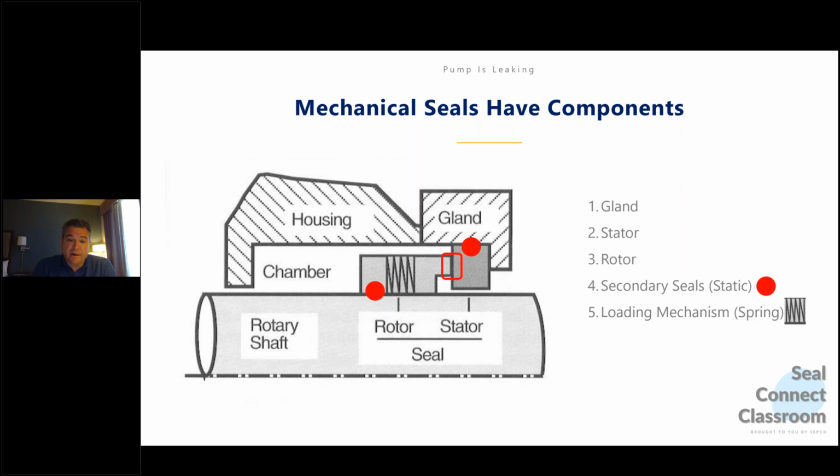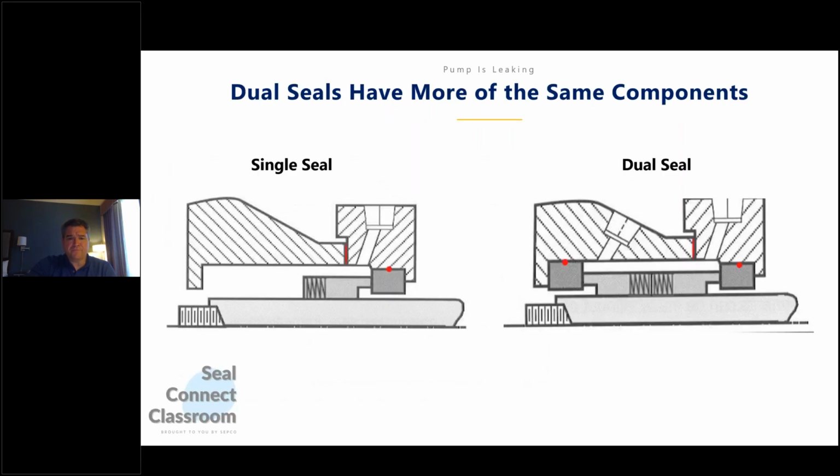It can be boiled down into 5 major components. There's a gland that holds everything together, a stator, which is a stationary sealing face, a rotary seal face, and then a spring mechanism to keep those together and affect the seal. And then there's secondary static seals that seal along the gland, the rotating shaft, and the housing itself. So if we move from a single seal to a dual seal, basically you just have an inside and an outside seal. So you've got two, double the same components, but it's really that easy.